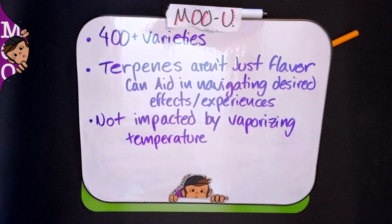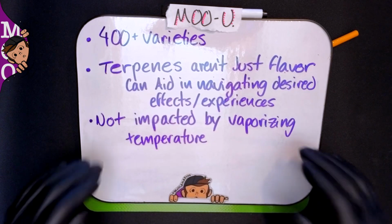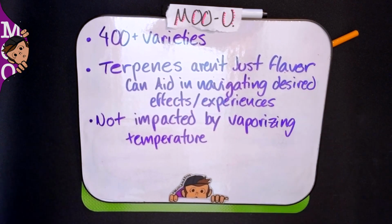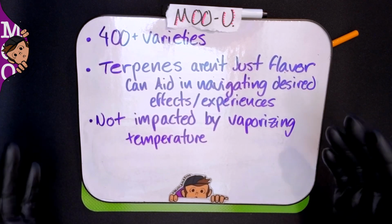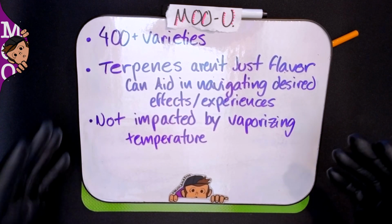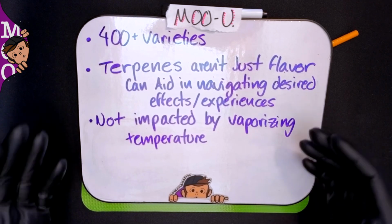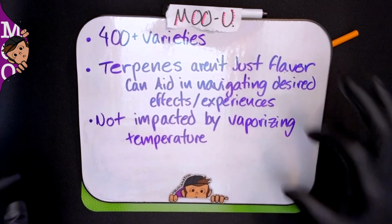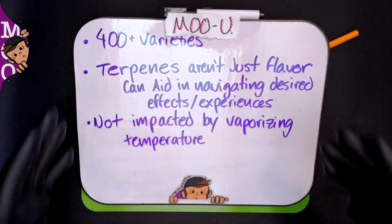It's all the same. Unlike cannabinoids, terpenes are not impacted by vaporization temperature. You'll get the terpenes no matter what temperature you vaporize at. Now, that being said, if you drop a dab in at 650, chances are you're going to destroy all the flavor and you won't experience the terpenes as much, but they'll still be there. Unlike cannabinoids, where you can control the cannabinoid that you experience by adjusting the vaporization temperature. And if you vape only at low temperatures, you'll never see the CBN.